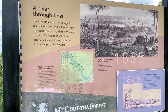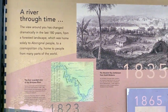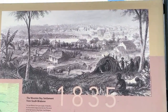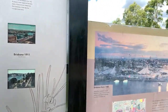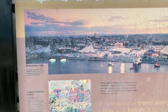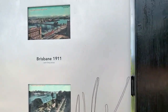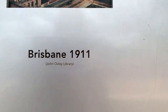There's also a very interesting board if you go to the left of the lookout where you can read about the history of the river over the last 180 years, how it's changed. I mean, look at it there, wow, it's so different. It also has some information over here of Expo 88 at Southbank, which is where we're going to go shortly. And look how much it's changed since 1988. I actually went to Expo 88, fun fact. Also some pictures of how Brisbane River used to look.